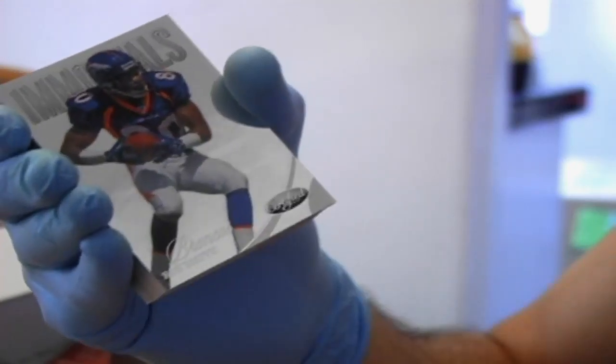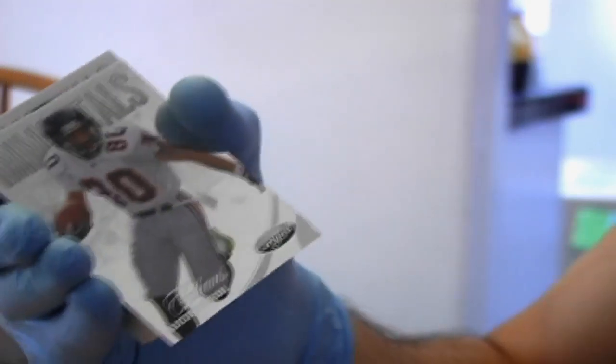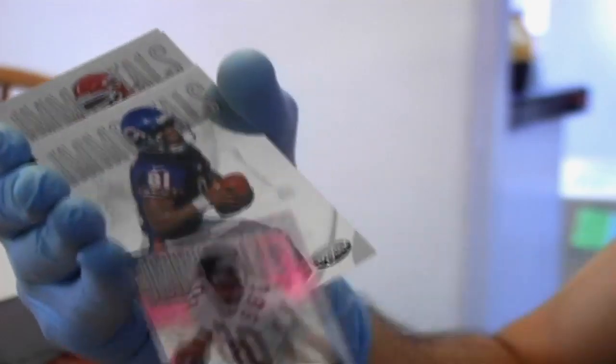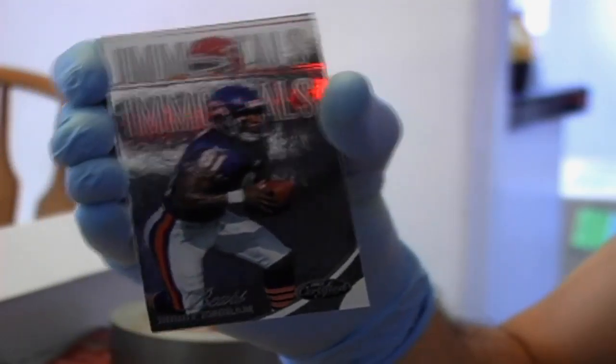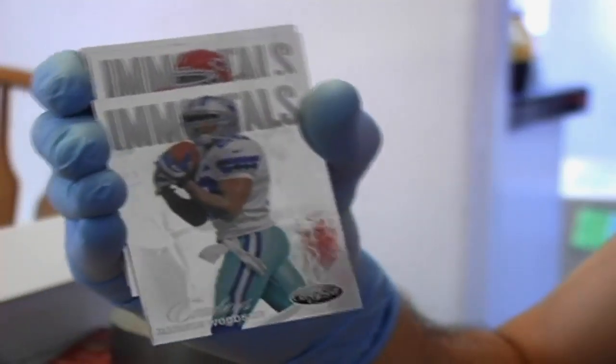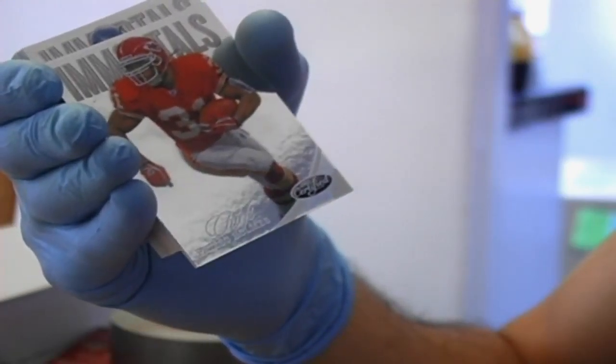Alan Page. Rod Smith. I think it was just Wheaties, pretty much. Andre Rison, but they called him Flutie Flakes. Another Rison. Bobby Engram. It's cool they put him in here for Immortals. He, of course, was a Penn Stater. Darren Woodson. Bo Jackson. His stuff always sells pretty good.